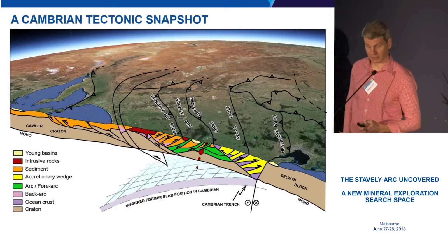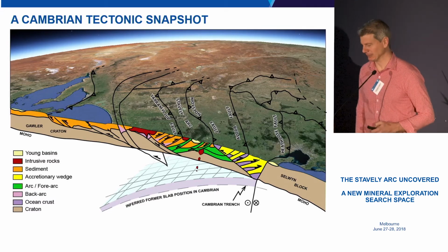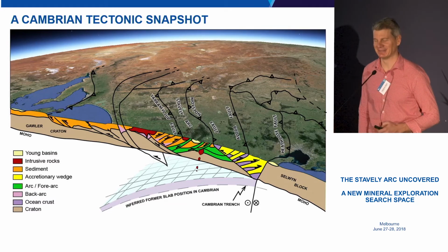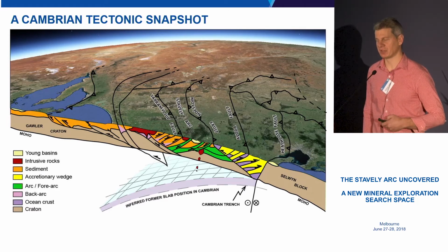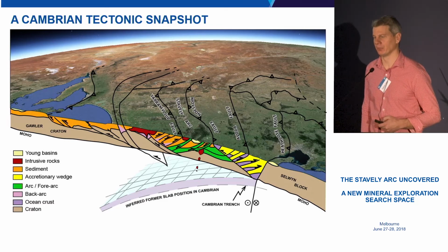So I'm going to leave you on this slide, and I appreciate it's quite a schematic, and it might seem like a little bit of fiction, but the reason I wanted to leave it is just to give you a bit of a flavour for this, and hand you over to Ross, who'll walk you through why we think that this architecture exists in Victoria and what it means for prospectivity.